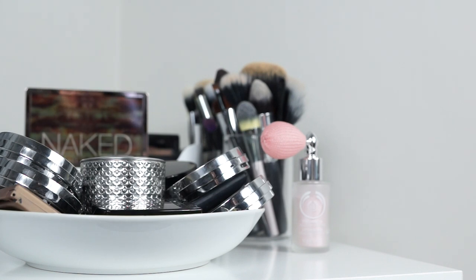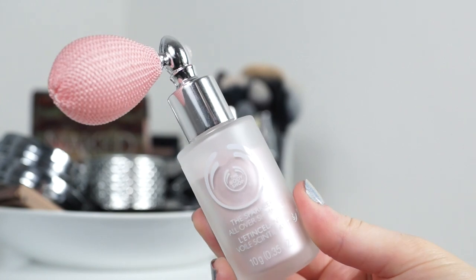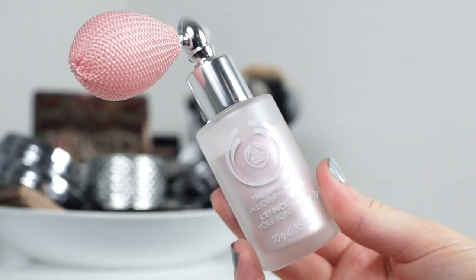Anyway, on top of here, the first thing is this. This is just a Body Shop shimmer thing. I just like the packaging, to be honest. That's why I keep it on top.